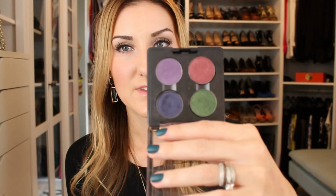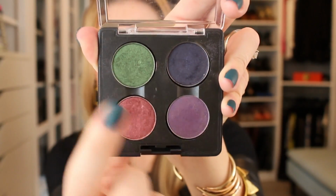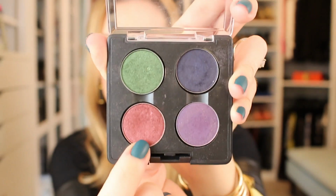But what I like to do is go through my MAC palettes and find different colors that I want to incorporate in my looks during the fall or whatever season it is. Keep it on my vanity so that I know to use the colors. And these are just a couple from MAC that I picked: Humid, Contrast, Satellite Dreams, and Cranberry.